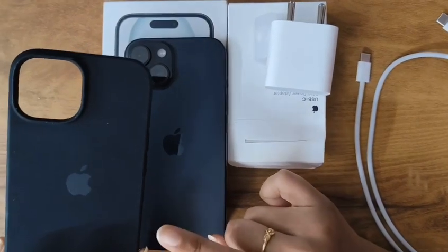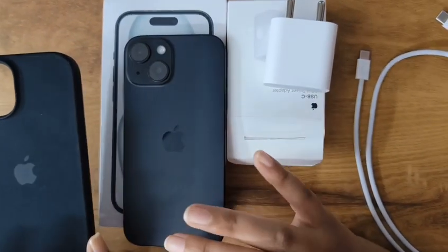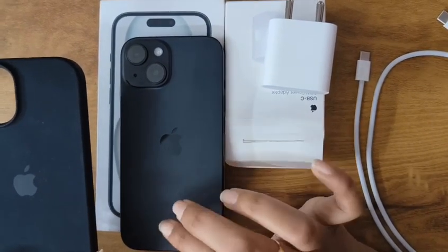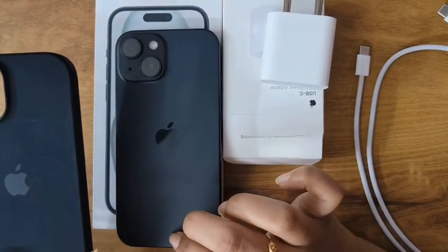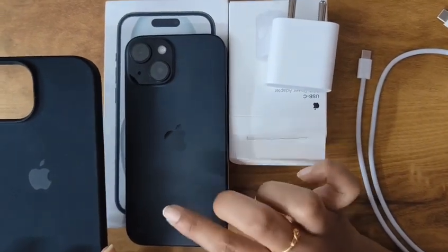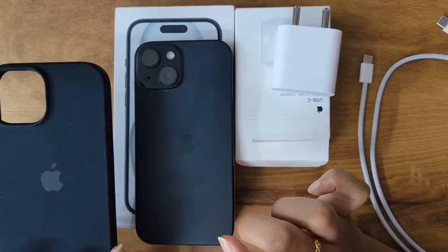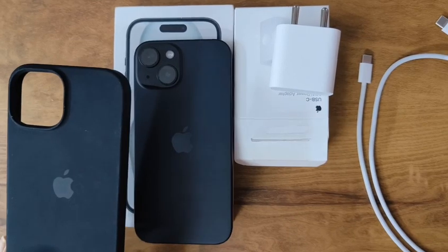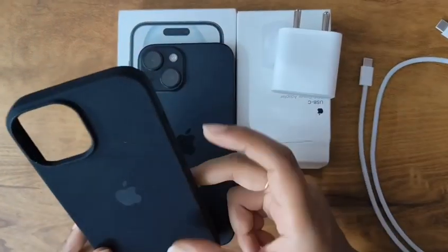And coming to the case, the silicone one. Honestly speaking, once we took the phone, we were thinking about the tempered glass and the case. That's the next thing because you can't drop this phone. If you drop this phone, repair charges will be very high, right? I took an insurance as well. I think it was 1 year, 6K, something like that. Yeah, it's all math, right?